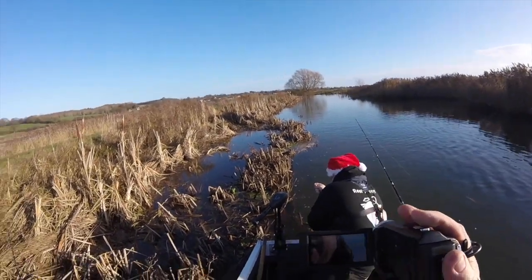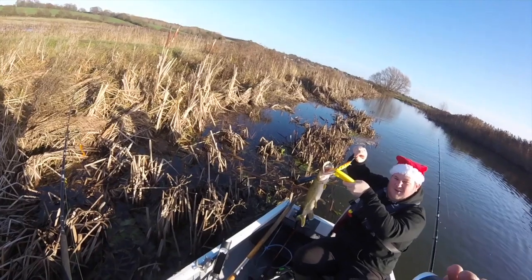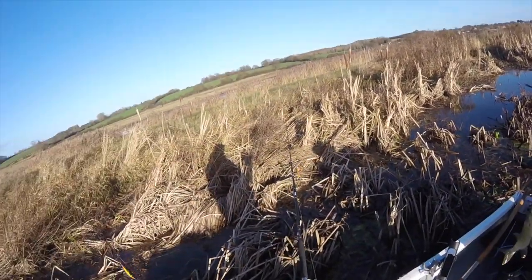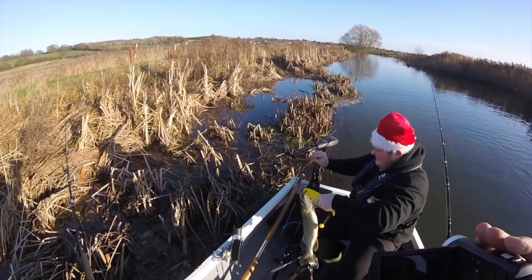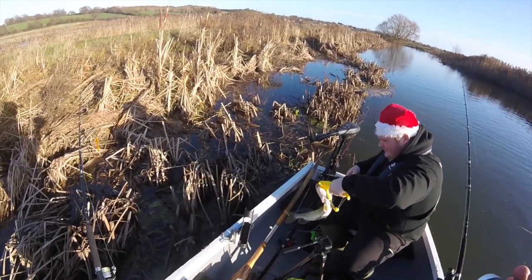I had a funny feeling we were going to get one coming up here, didn't I? I just said to you. Look at him. Maybe I might change my lures to a bit more of a brighter colour. But saying that, mine are orange as well, aren't they? So it's just the luck of Dylan, I think. He always seems to catch. They are brilliant, them grips, aren't they? Yeah, they really are good.